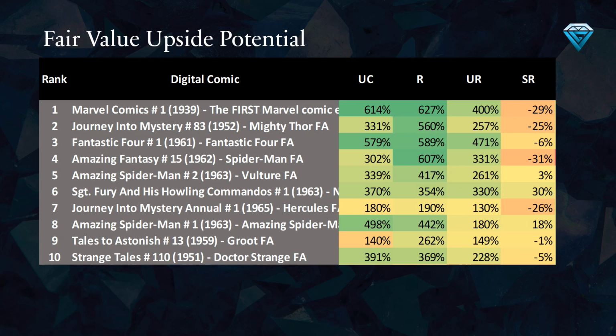This table illustrates the potential for price appreciation of the comics, with any percentage over 300 being considered a good value. For those interested in the secret rare comics, we can observe negative percentages indicating that these comics are priced too high and are expected to decrease in value. Conversely, comics with positive percentages suggest that they are likely to increase in price.